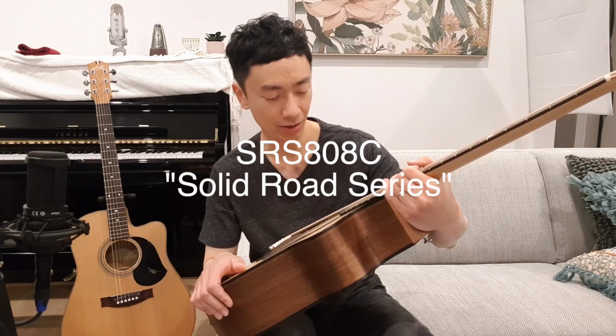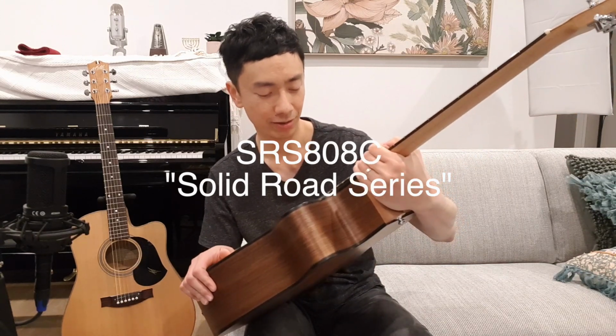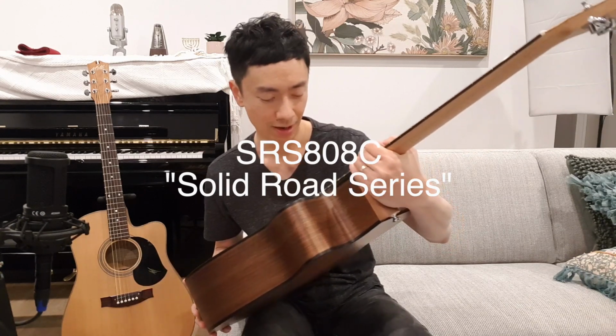An SRS808C, Solid Road Series, serial number 296172CL, Maton, made in Australia, Melbourne, Victoria.